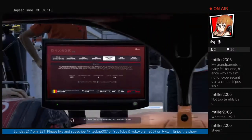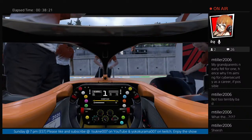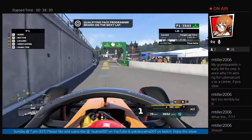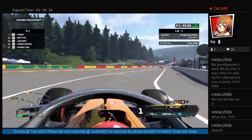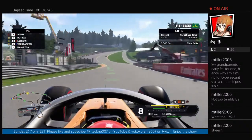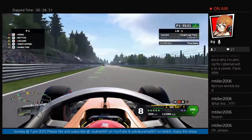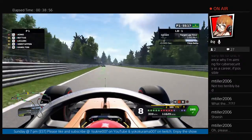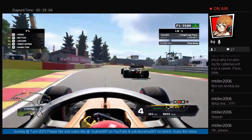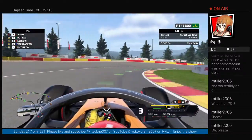Alright. Time for qualifying. All clear the garage, please. Car ready to leave. Time for your favorite program, Michael. Hi, Esteban. We almost had a Racing Point front row lockout today, too.